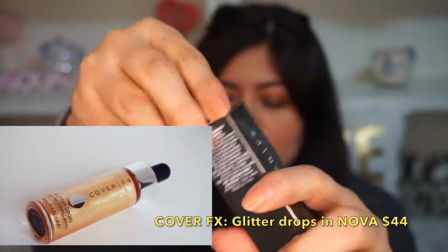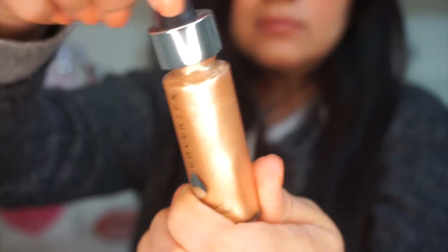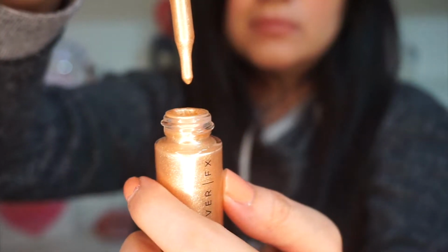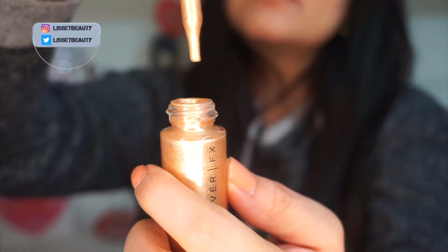Next, I got this Cover FX Glitter Drops in the shade Nova. Now, this is my first time trying Cover FX. I know it's weird. I should have tried this brand before. I've heard so many great things about it, but I'm glad that I finally got this glitter drops.